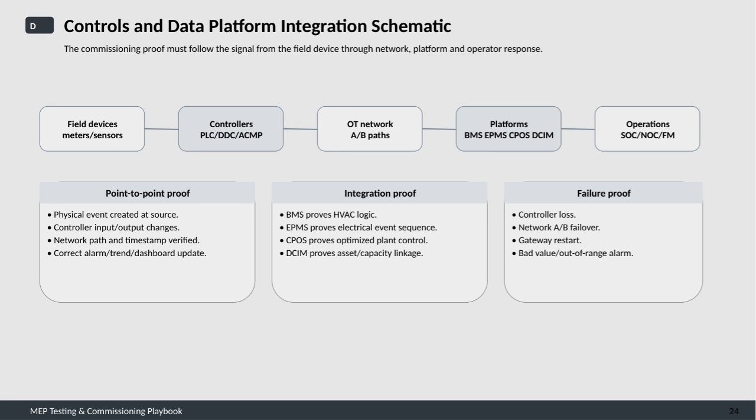Second, integration proof focuses on validating that each platform performs its role correctly. BMS confirms HVAC logic, EPMS verifies electrical event sequences, CPOS ensures optimized plant control, and DCM demonstrates asset and capacity linkage.